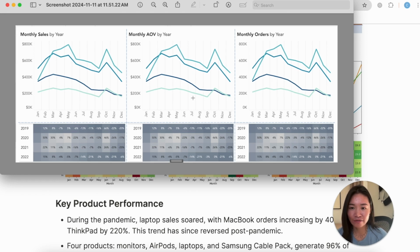And it just looks a little bit more tech forward. And then I would actually just include a legend on the side and have a small note where I would say, the bottom table represents the month over month growth rate between each of the four years, right? So you don't need to use labels to explain every single thing.